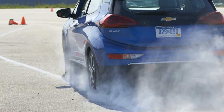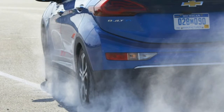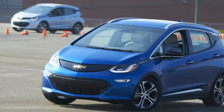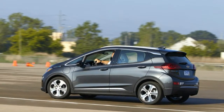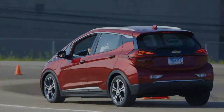Better yet, Chevy was bold enough to bring along a 2017 Volkswagen GTI, arguably the best hot hatch around. The Bolt EV has a lot going for it. The batteries keep the center of gravity low, and the copious amounts of torque help the car get out of a corner with some anger. The steering doesn't provide much in the way of feedback, but it's weighted well and quick enough to not be a handful on a tight course. The brakes are good for a hybrid.